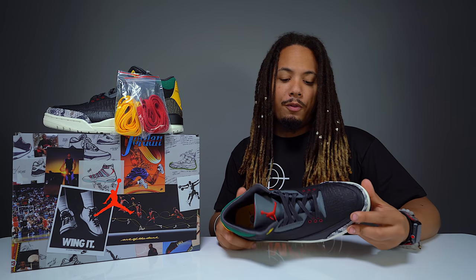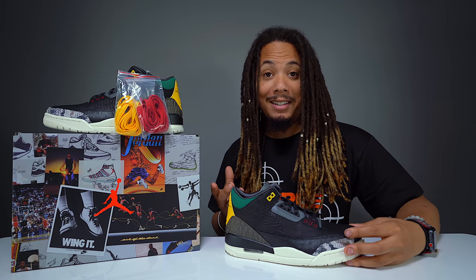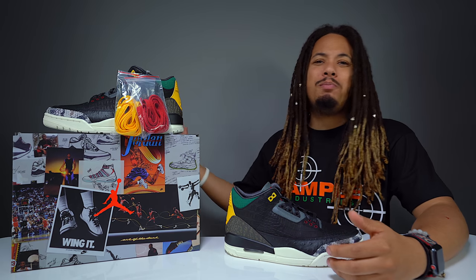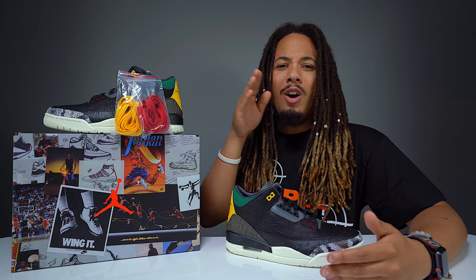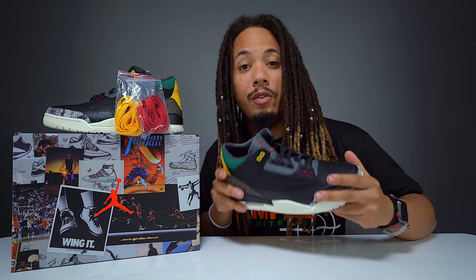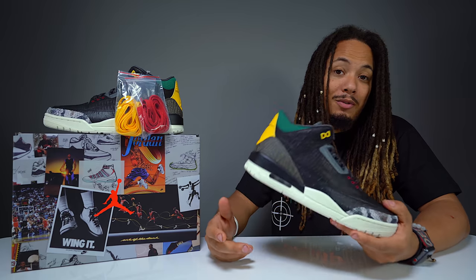The shoe itself, I can't even lie, man. Me personally, I like it. I love the shoe. It's the 2.0 version of the first version that released last year, which featured more furs, if not all furs: zebra, lion, leopard, whatever. It was a whole bunch of different furs used on that shoe, but this 2.0 version now features all different sorts of leather. And the shoe itself, in my opinion, is phenomenal.